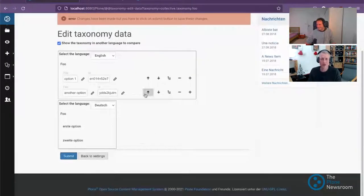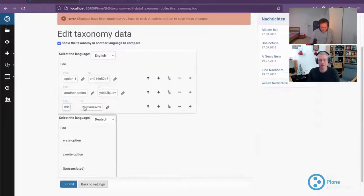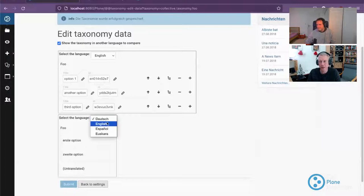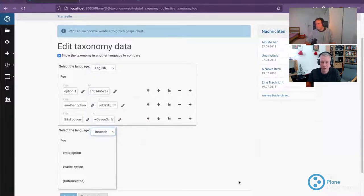Taxonomies are just hierarchical keywords. Exactly. That's it. It's a hierarchy of keywords, and you could say, for example, I have a keyword vehicle, and under vehicle I can have car, bike, and train. And if I search for vehicle, I will also find the items that are marked with train, bike, or car, or I can individually search for car.